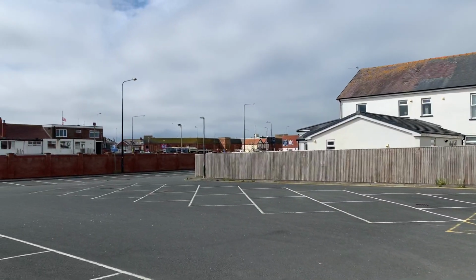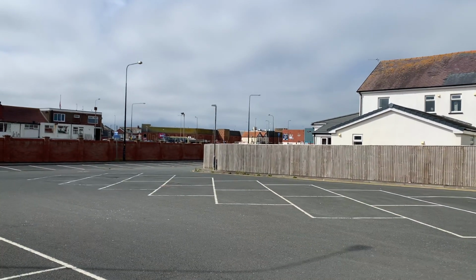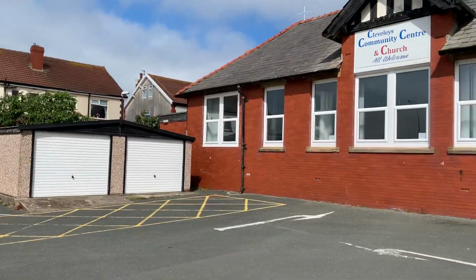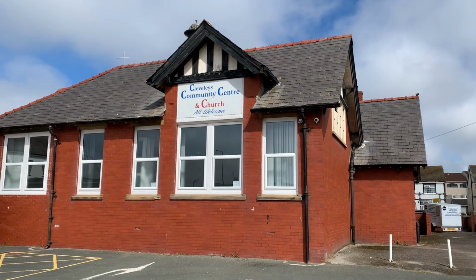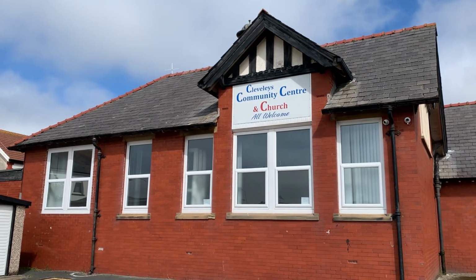That's Cleveleys Town Centre, so you can just see the top of a bus there. And this is the back of Derby Road car park. It hosts the food bank. It's somewhere for people to meet. And everything that they make out of room hire is reinvested back into the upkeep of the building.